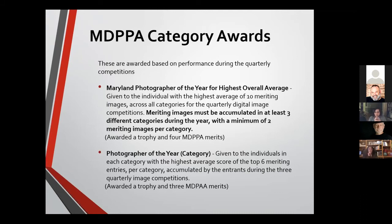And so the awards that you will earn based on your quarterlies are the Photographer of the Year category awards. So you could earn portrait photographer of the year, illustrative photographer of the year, artist, wedding, what else am I missing? Commercial. This year we're going to be doing it a little bit differently. Because we've increased the number of entries, we've had to look at the way we award things. So we've changed the awarding system to be based on the top 6 meriting entries per category. We're going to take the average of your top 6 entries, and that's going to determine who will win Photographer of the Year for that specific category.